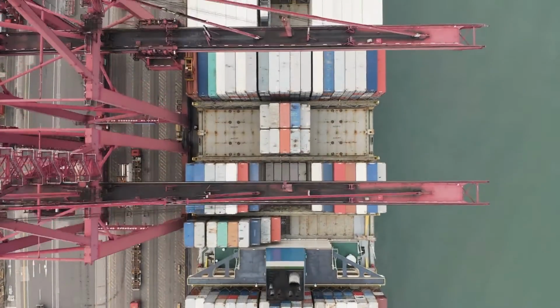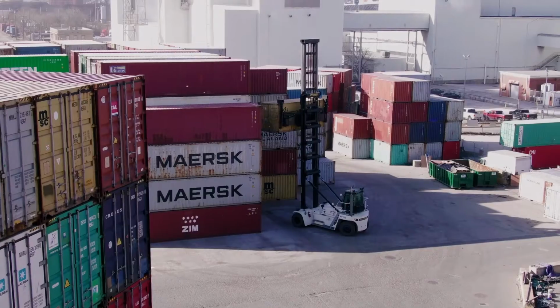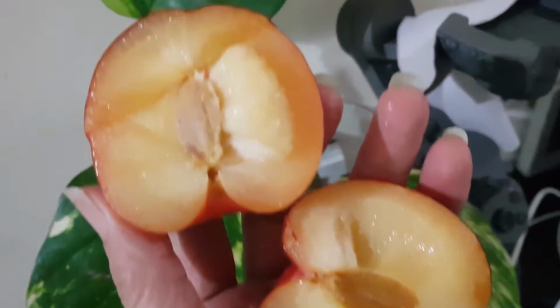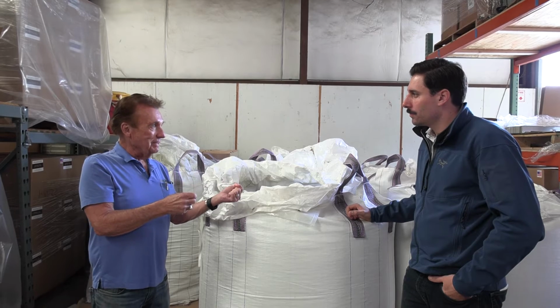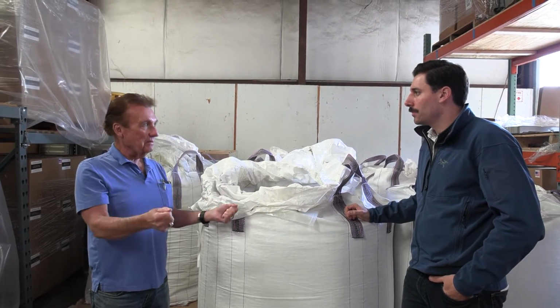They have to pick the fruit greener because it's going on a long journey. Then they put our sachet in there, and by the time it gets there, it's pretty ripe and ready to eat. Ethylene gas is a good thing when you need it, and other times it's a bad thing. You need to take it out of the air, so we take it out of the air with our products.